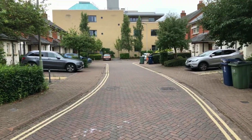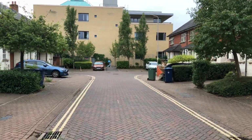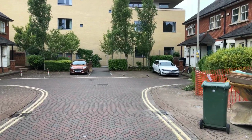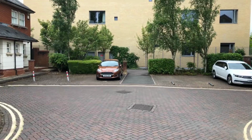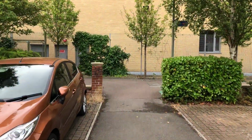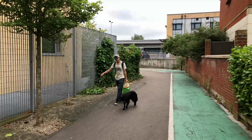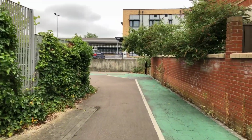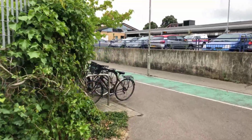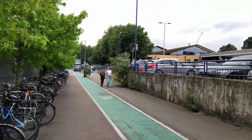There may not be a through road, but there is fortunately a through path. So this takes me along the side of the station. That building over there is the station.